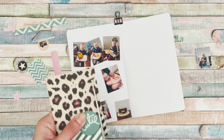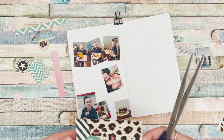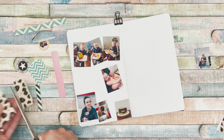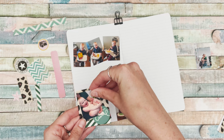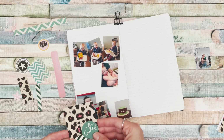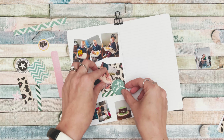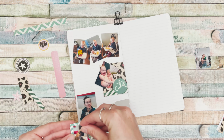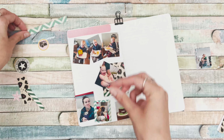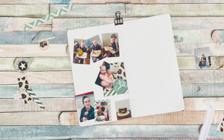The ephemera that I'm using today is from a 12 by 12 scrapbook paper notepad. A lot of those books have pages in them with journaling cards and different ephemera, as you can see, all the stuff on the left side. Generally for these pages in my traveler's notebook, I use scraps, because the pages aren't very big, and generally speaking, I put a lot of photos on mine.